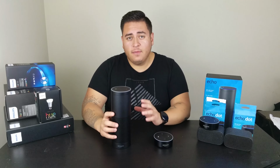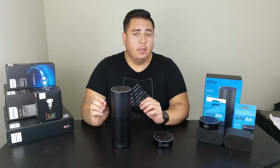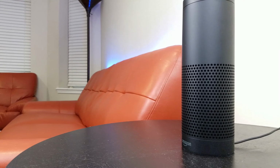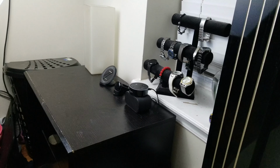So yeah, guys, this device is very sleek. This will look great in any part of the home that you want to put it on. The kitchen, the living room, the bedroom, whatever. I personally have the Amazon Echo in the living room. I have an Echo Dot in the kitchen, and I have another Echo Dot in my room.